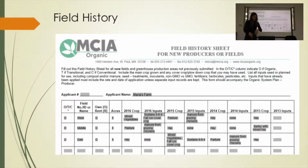So, organic system plan. You fill out a field history. We've talked about that a little bit, but essentially this needs to match your map. On that, there was a picture at the beginning where there were 3 fields: west, middle, and east. You name your fields, and you name your fields based on something that you're managing in the same way.